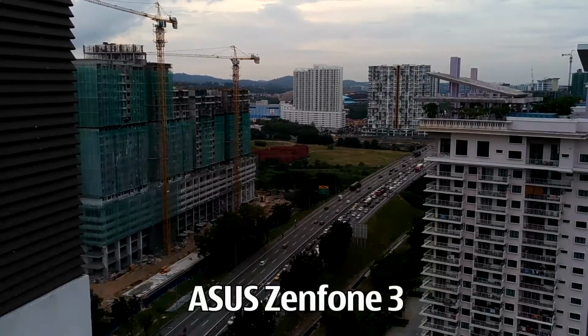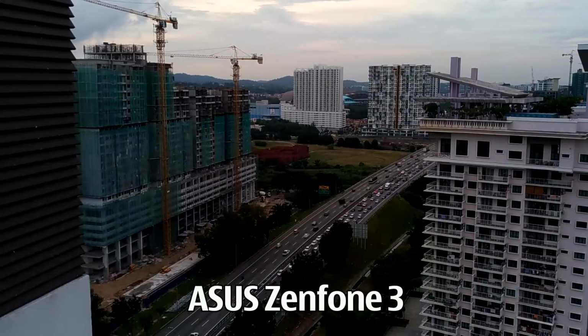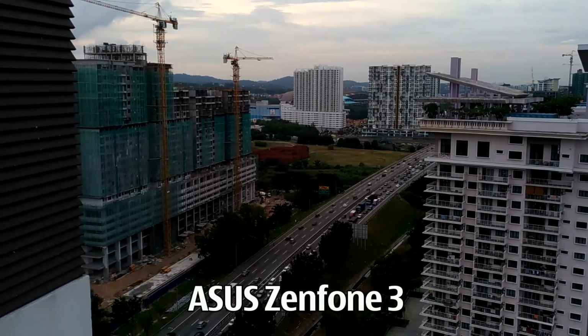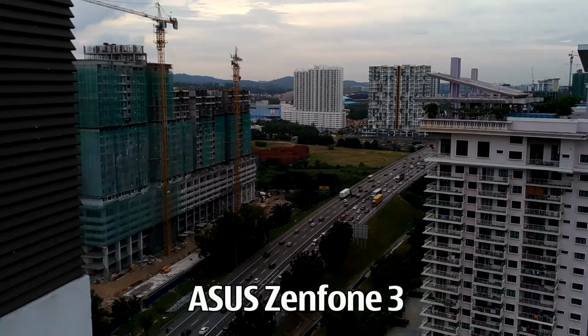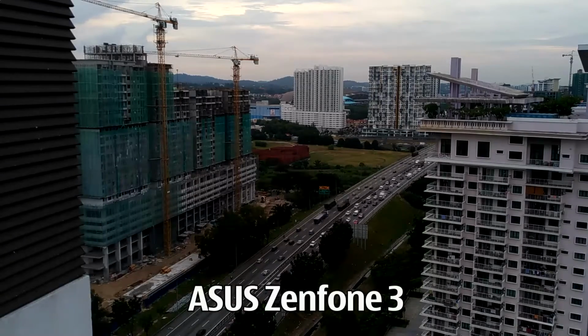The Zenfone 3 has a variety of options when you want to take time-lapse videos. You can choose intervals from 1 second all the way up to 5 seconds if you're willing to record things over a longer period of time. At the time all of this was captured, the sky was a bit cloudy and the Zenfone 3 captured the video the most accurately.